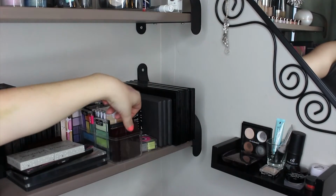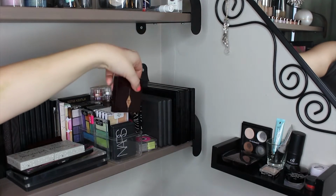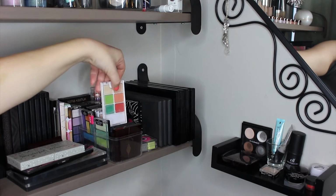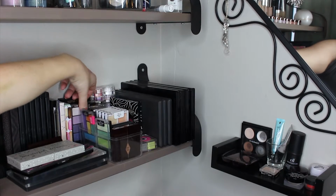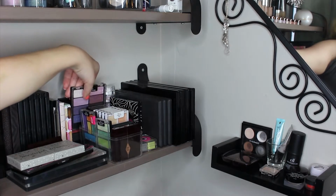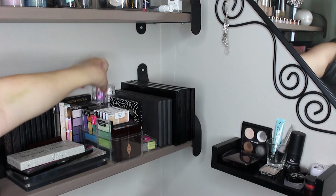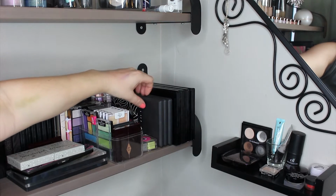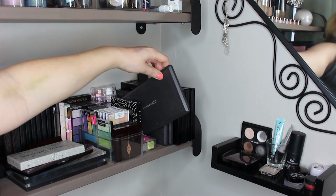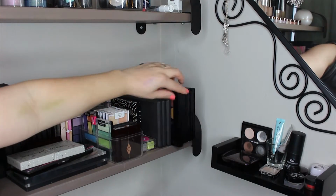And then over here I have some smaller shadows and the like, so this is a quad, and then there's some NARS duos in there. I've got a lot of the Wet n Wild 6 pans, and then more of their 8 pans back here. And then some Sonia Kashuk palettes back here. I've got some Naked pigments back here. And then I've got 3 MAC palettes, and then 4 that are filled with Makeup Geek shadows.